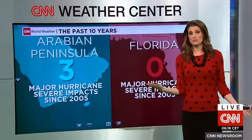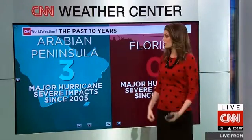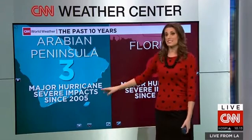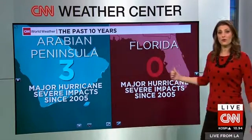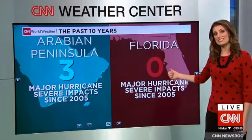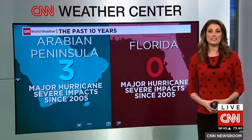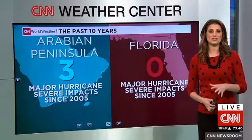Just for some perspective, the Arabian Peninsula has had 3 major hurricane-equivalent tropical cyclones impact since 2005. Florida, since the same time, has had 0. So again, this is typically an area where you see the storms, not necessarily here, but they're actually seeing a lot more just since 2005.